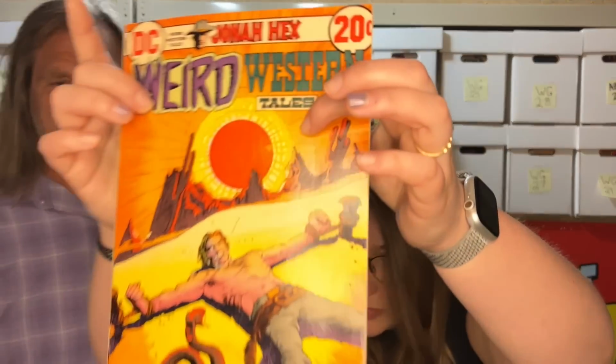I appreciate them. So I was able to pick up this weird Western Tales, which I'm obsessed with and just love. Really nice copy, actually. This is a very fine minus. A book like this cost me $27. It's got a little bit of wear. You can show it's got a little bit of wear in the sun.